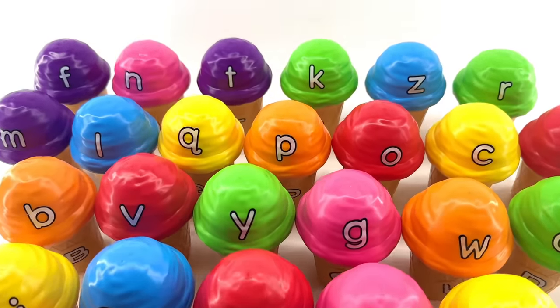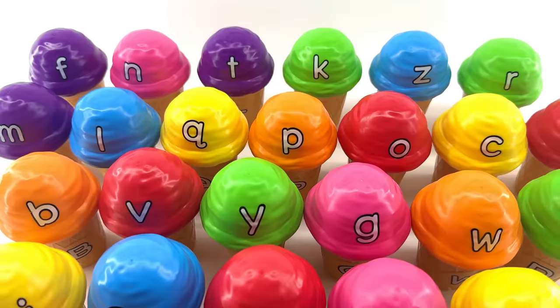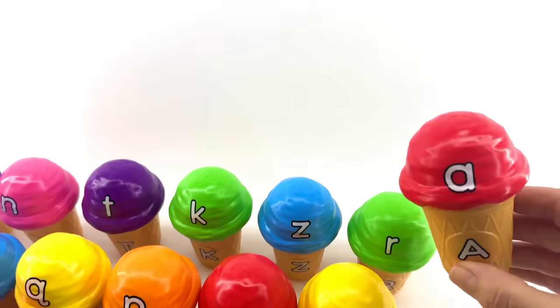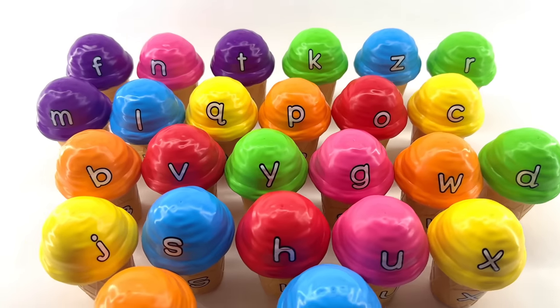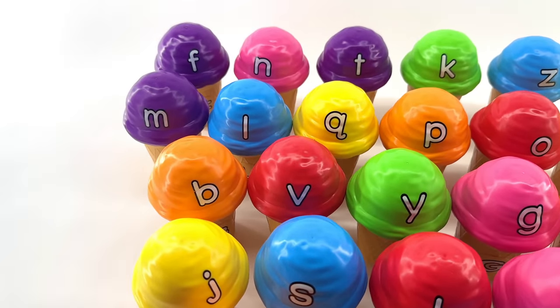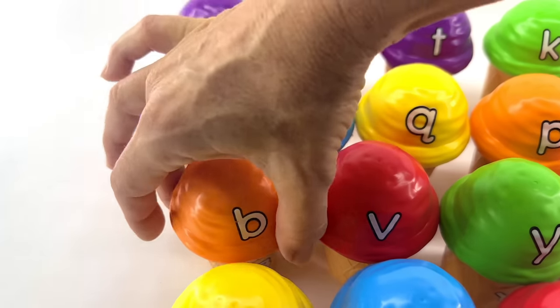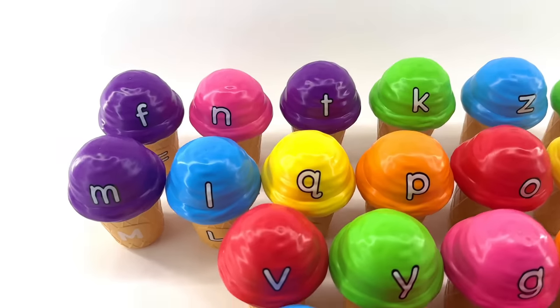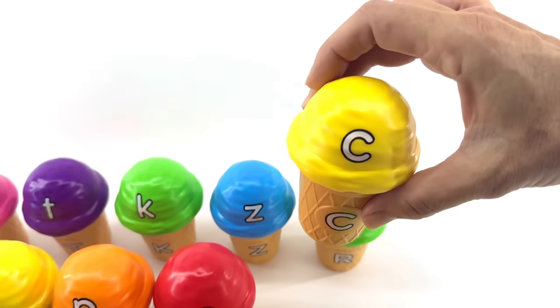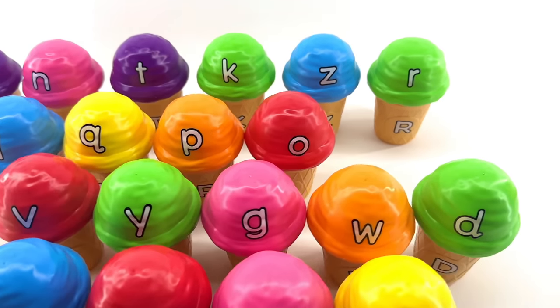Hey, these aren't in the right order. Will you help me put them in alphabet order? Thanks. The first letter of the alphabet is A. The next letter is B. Can you see the letter B? Can you point to it? Yes, there it is. B. Now we need to look for the letter C. There it is. C. And where is the letter D?